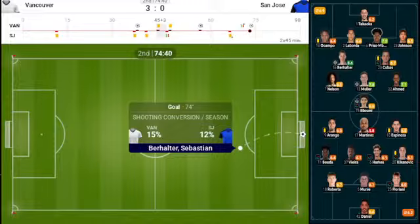Season for Seth Berhalter and the Whitecaps. It's 3-0 Vancouver. What a confident finish. It's actually the perfect distance for him as well. You feel that sometimes a little bit closer, you put the power through and it goes over. But from that distance, it can sail and dip right at the last minute into the top corner. A beautiful strike from Sebastian Berhalter as the Whitecaps pile it on.